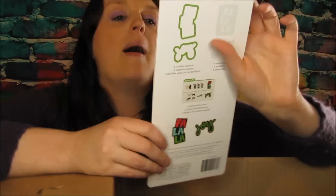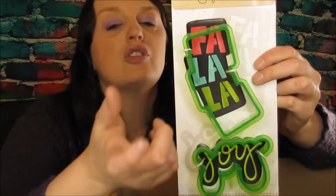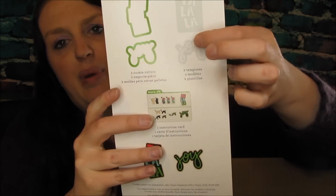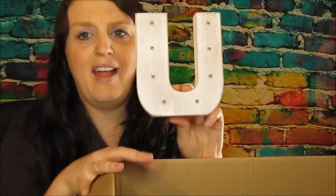So I got some cookie cutters that say, like, you can make a thing that says follow. Oh, there's a stencil. Okay, so you got the cookie cutter, and then there's a stencil inside where you can paint or something like that. And I ended up getting 2 of them so I can give one to a friend. I got the letter U. It doesn't work, but hey, the letter U, I could figure out something to do with that.